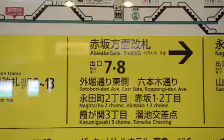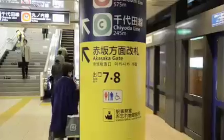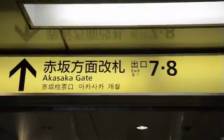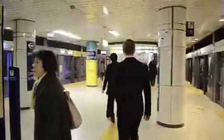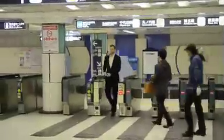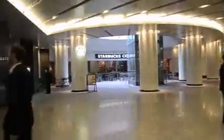When you get off the train, follow the signs for exit number 7. You will go up some stairs and very soon be at the ticket gate. Go out the gate and you should be facing Starbucks. Take the escalator going up on your left.